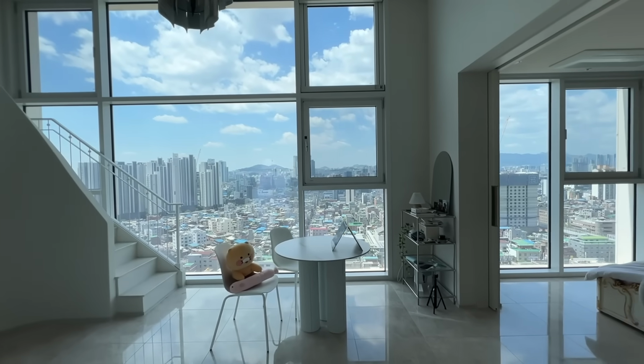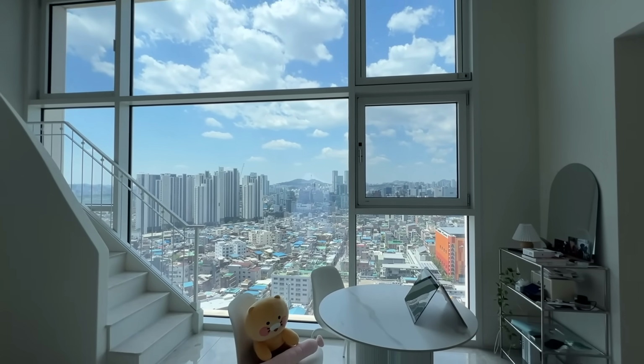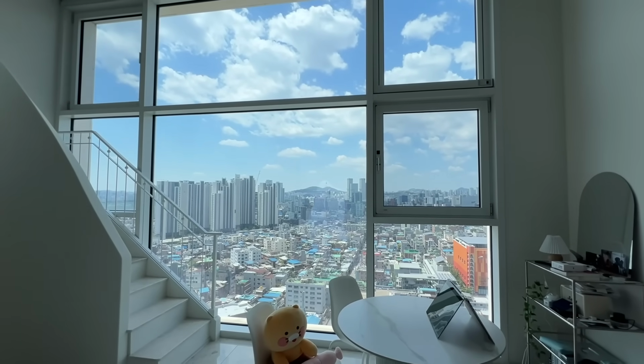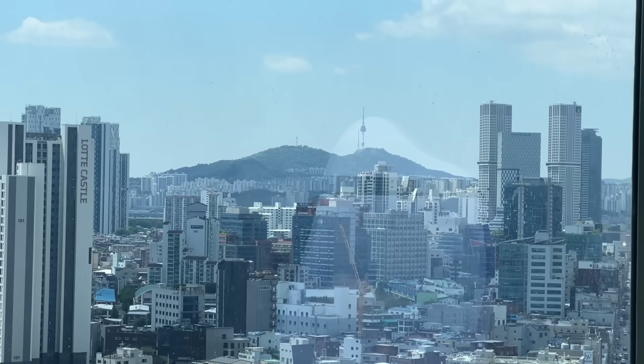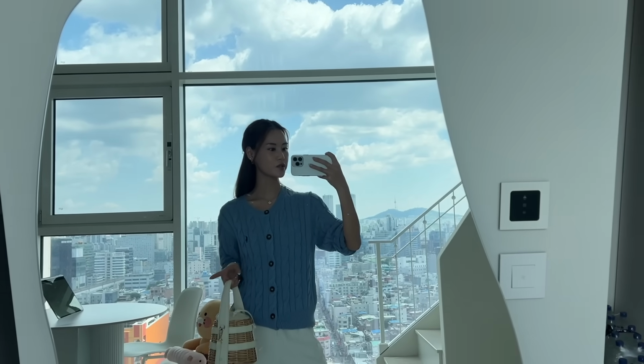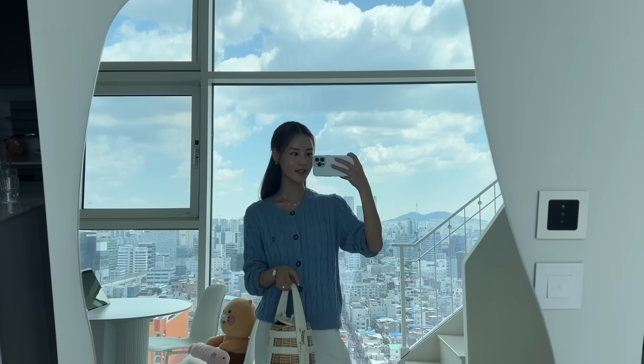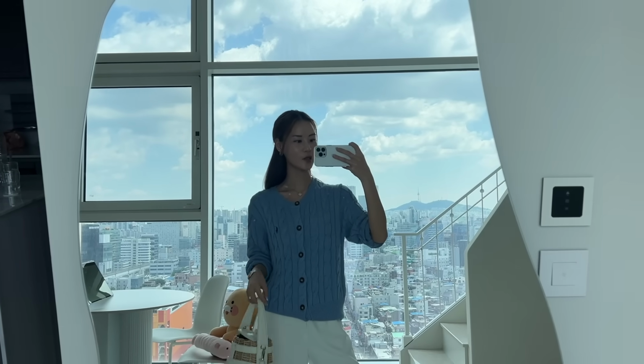You guys, it's a beautiful day out today. Probably because it rained yesterday and it just washed away everything and the skies are so clear and beautiful. Here's a close-up of the Namsan Tower. This is my outfit of the day and I'm about to head out to the Yeoksam area to this one cookie cafe. The owner invited me in and I'm also meeting Subini there, so I'll see you guys there.